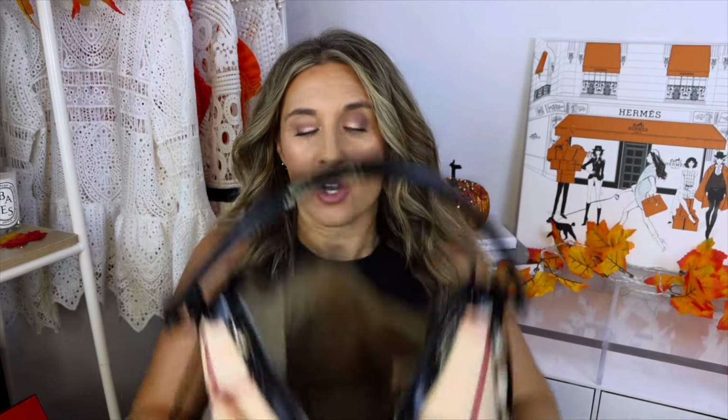So we are going to go ahead and do a what's in my bag. I thought it would be fun. I will put all the details of this bag down below. Hopefully you can find it. I'll even try to see if I can find it on the pre-loved market, but I love it. It is great. It fits quite a bit. So let's go ahead, we're going to dig right in.